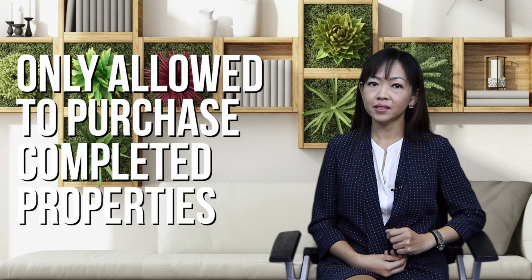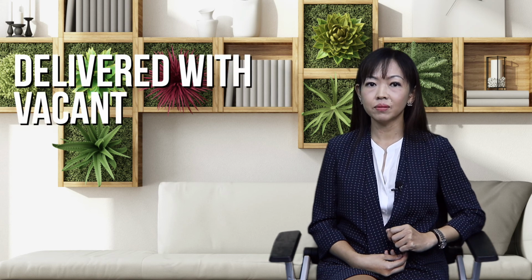However, in order to execute this, the couple will only be able to purchase completed properties, and the units that they purchase have to be delivered with vacant possession upon completion. Even though this sounds like the most ideal scenario of the 3 so far, in reality, there is a tight time crunch to selling and buying back to back, making the entire process possibly stressful for the couple.